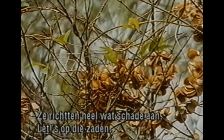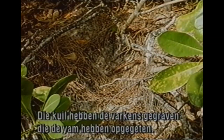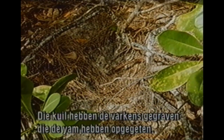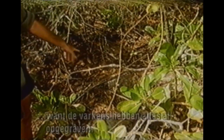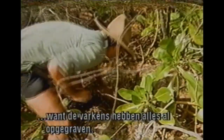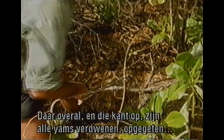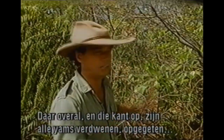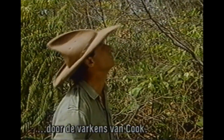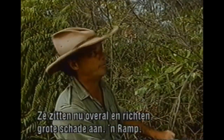These seed pod things there, that's one of Australia's native yams, that thing up there. And down in that hole down there, the pigs have dug out the yam and eaten it. Now, it's pointless to actually dig there for that yam because, as you can see all through here, the pigs have dug it out. All through over there, more further down that way, all the yams around this area, gone, finished. Because of the pigs that Mrs. Cook's little boy dropped here. They're all over the country these days and they do damage everywhere. They're a real pest.